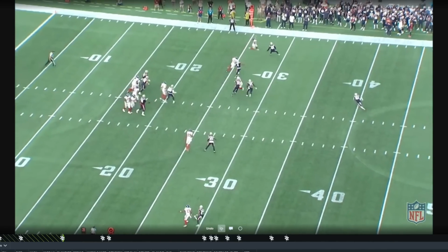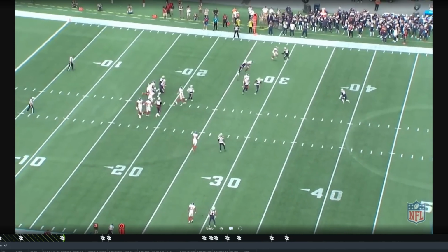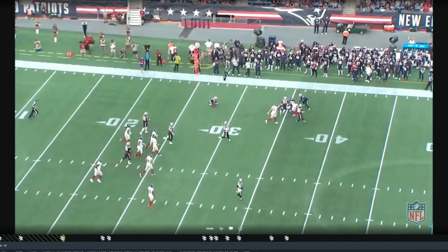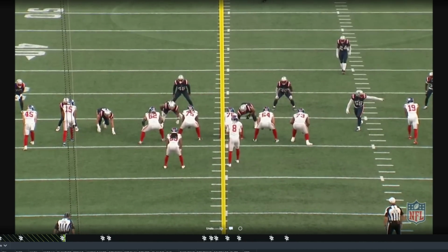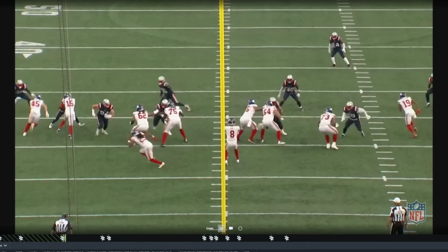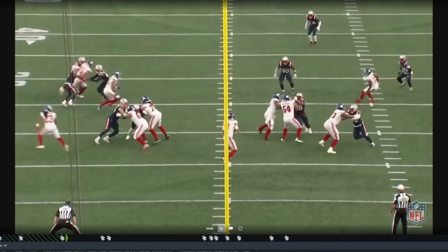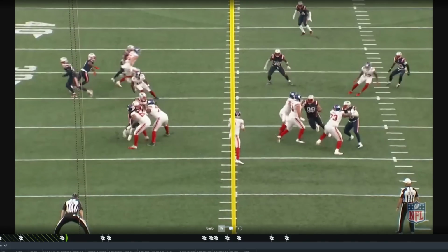And then boom, he just explodes outside, and he breaks that tackle. He drops his pad just enough to break that tackle to get more yards after the catch. Check it out from the end zone angle. Again, number 15, Collin Johnson. Physical release off the left side there. Creates that separation in the contact area. Sells the crossing route. Boom, pivots back outside.